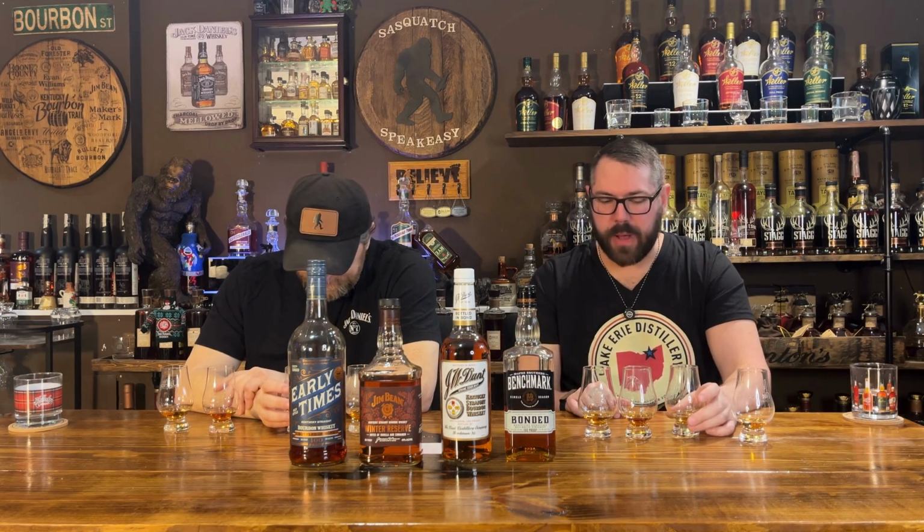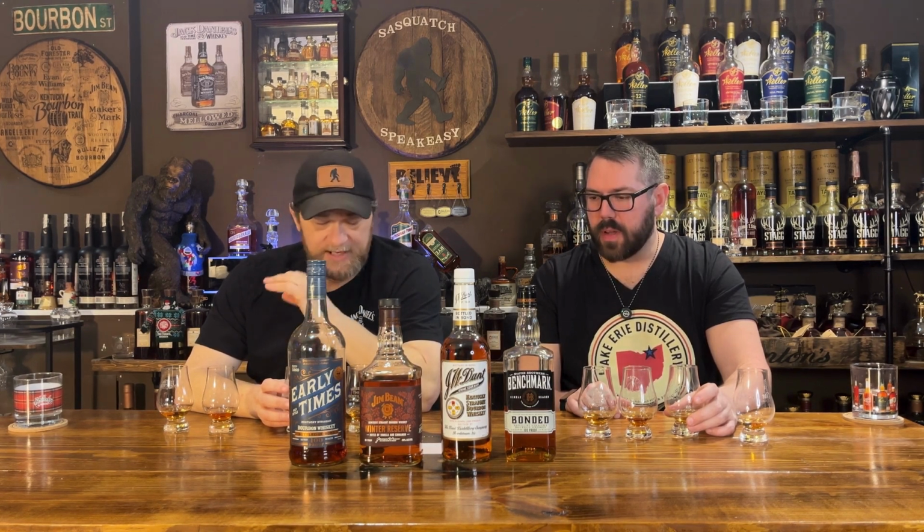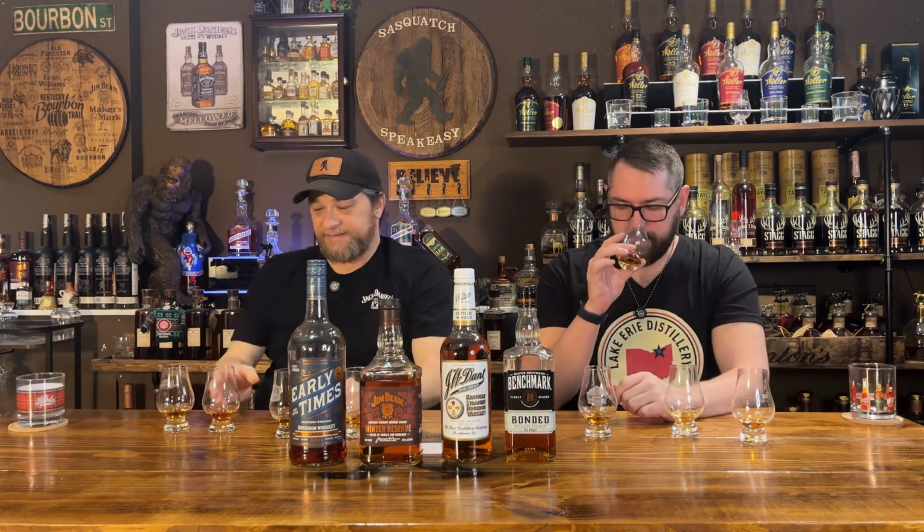I don't know. Something about it just seems a little off-putting. I get some vanilla on the front, but the astringency on the finish kind of overpowers everything else. Yeah, it tastes very ethanol-y. It's youthy. All right, C.